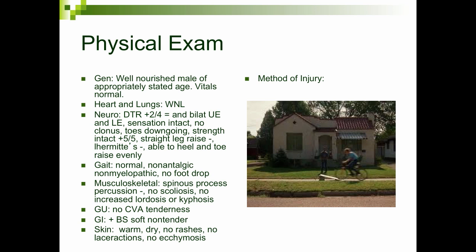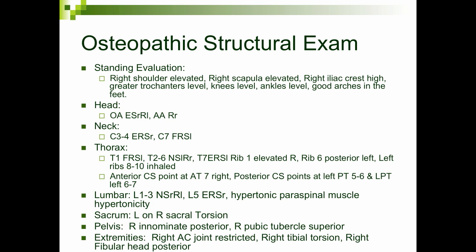He does not have any CVA tenderness, again checking for any kidney abnormality, and his stomach, the bowel sounds are positive, it is soft and untender. So GI and GU things can refer to the low back, so you always want to be sure to check them. You also want to be sure to look, so his skin is warm and dry without any rashes, no cuts or bruises. So you want to evaluate the extent of his injury and also find out what else is going on there. So then we're going to do an osteopathic structural exam, which you guys have already done in your class.